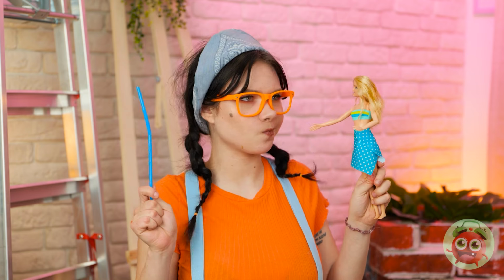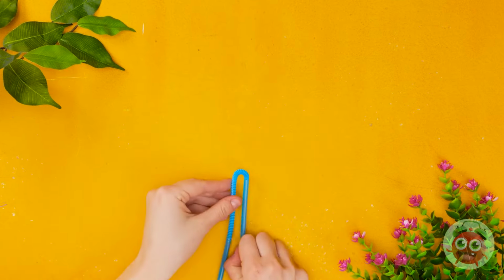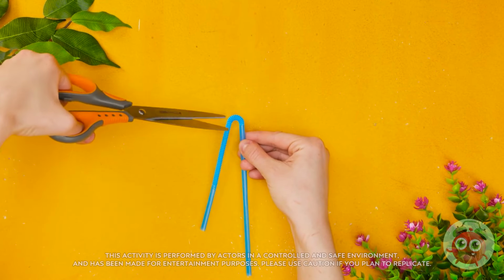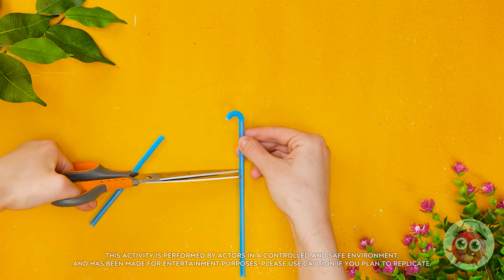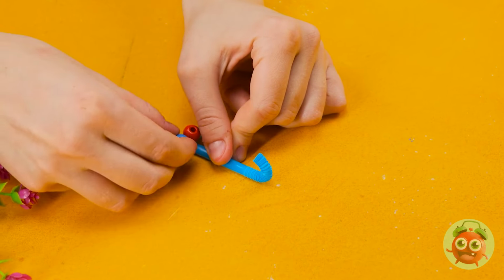You need a shower. All I've got is a straw. But that's not a problem. I'll pull and bend the straw like this. Now I need a pair of scissors. I'll snip the straw right here. I'll make another cut below the flexible part. Now I'll glue the pieces together. I'll stick red and blue beads to it.